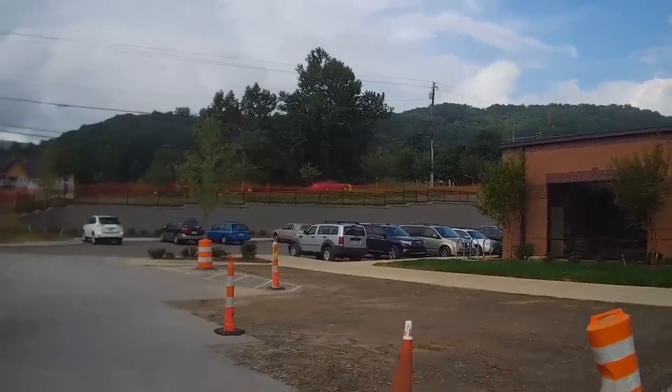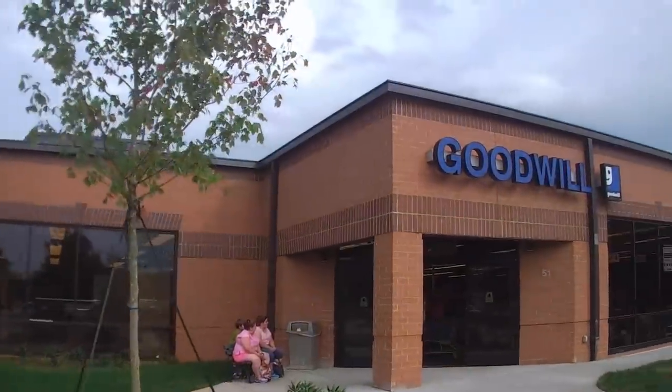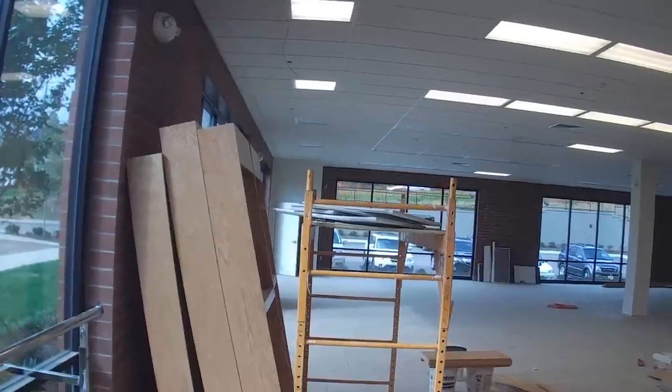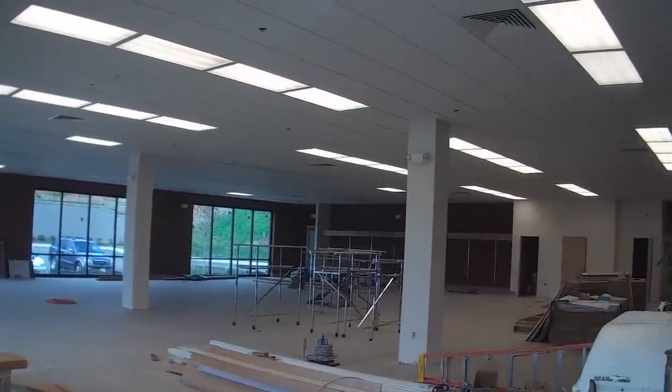And lastly, moving on to my favorite Goodwill, and hey, the construction is pretty much complete. They're just finishing up the parking lot over here. Ooh, and look, they've added automatic doors. It's like the future! And yep, the section over here is just about finished off. They're really just adding some flooring and fixtures, and it will be ready to use.